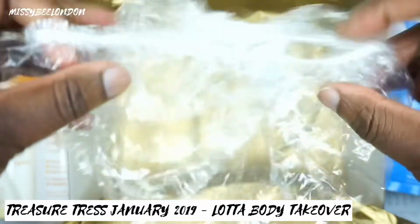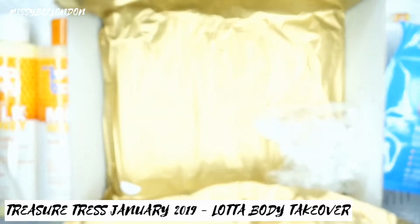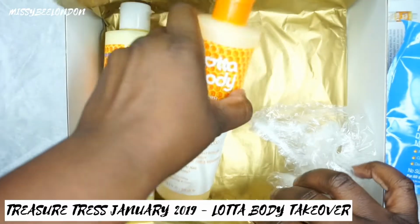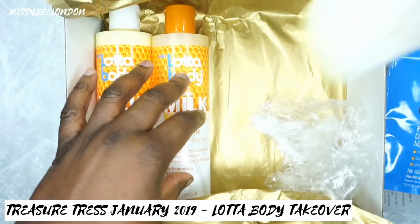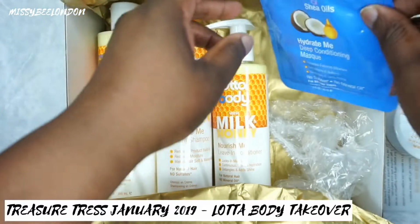There you go. You can reuse this. If you don't put holes in it, you can reuse it. Just wash it and then use it again. You gotta do things to survive nowadays, you know. You gotta cut back somewhere. So yeah, plastic hair cap it is.